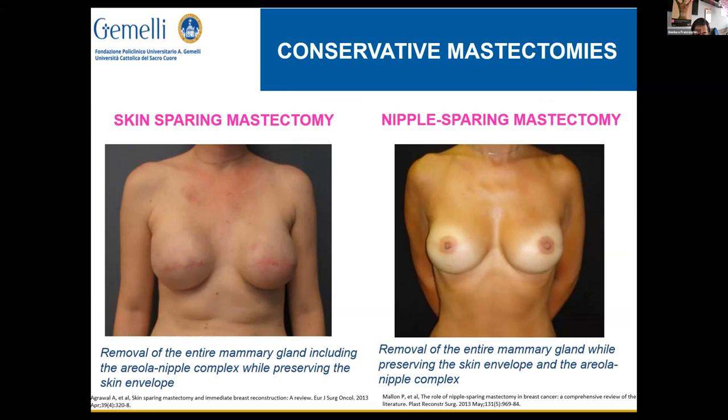Various surgical techniques can be adopted when planning a total mastectomy, but in the last years, new procedures called conservative mastectomies have emerged. The skin-sparing mastectomy is indicated when the nipple areola complex is involved and consists of the removal of the entire mammary gland, including the nipple areola complex, while preserving the skin envelope. The nipple-sparing mastectomy is indicated when the nipple is not involved and consists of the removal of the entire mammary gland while preserving the skin envelope and the nipple areola complex.